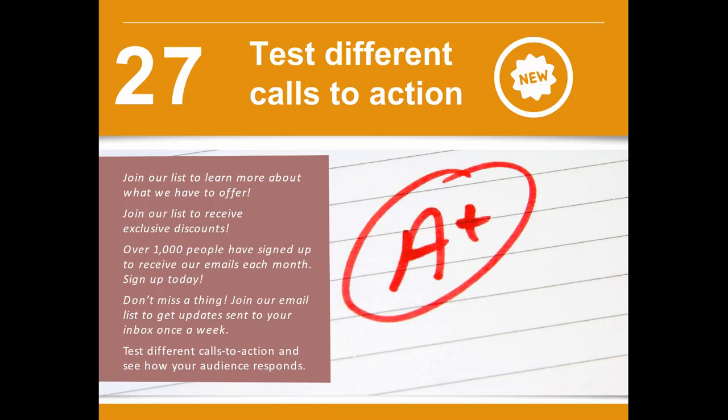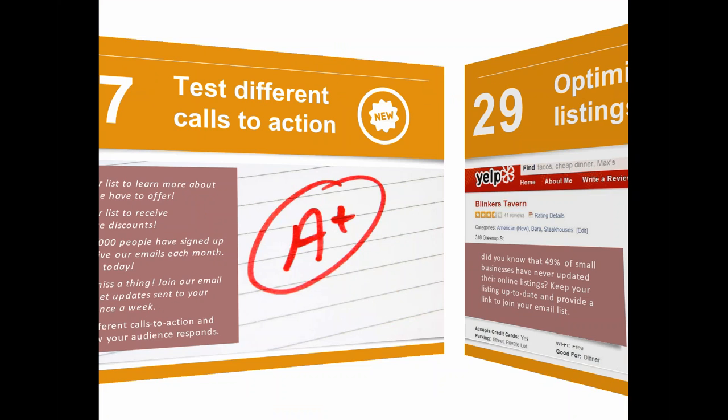And that is to encourage you to test different calls to action. What do I mean by that? Well, people respond to different kinds of language different ways. So don't be afraid in this virtual world to try different messaging to get people to respond to your request. Here you can see a couple of examples. One being, join our list to learn more about what we have to offer. And another one is, join our list to receive exclusive discounts. And you see a couple of other examples there. Don't be afraid to test.